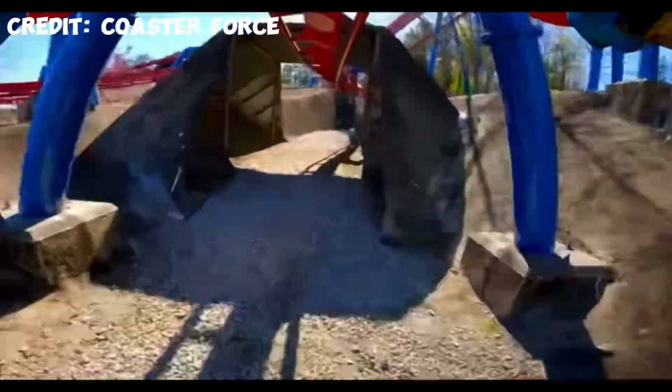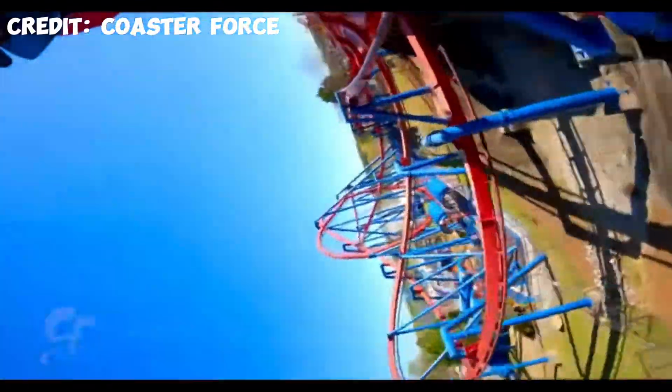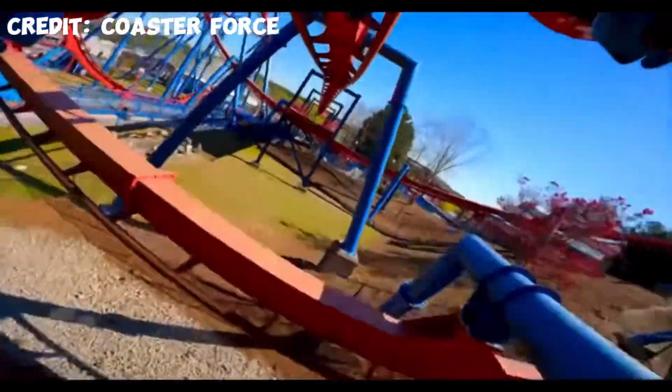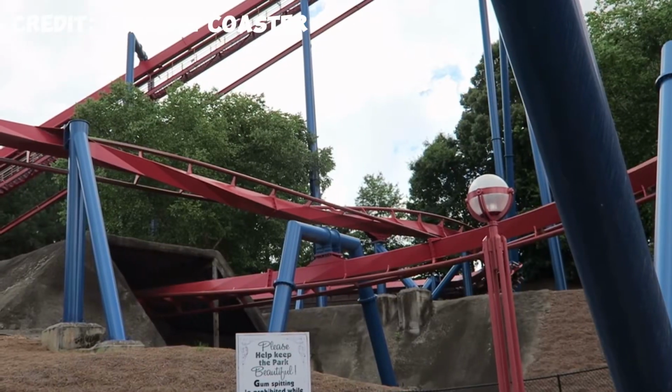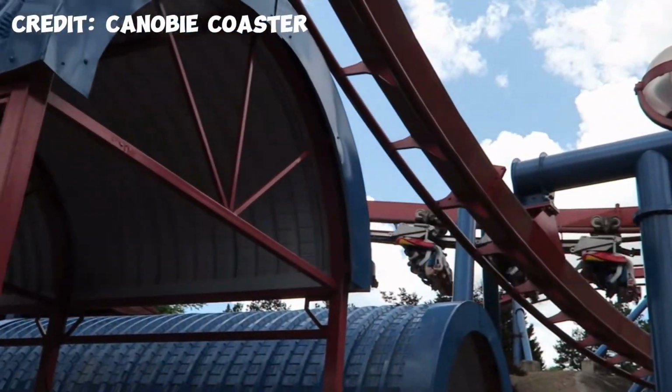So it's built as a terrain coaster, unlike the other ones you see at Great Adventure and other Six Flags parks. Definitely a good ride though. This is a ride that you definitely need to ride when you get to this park.